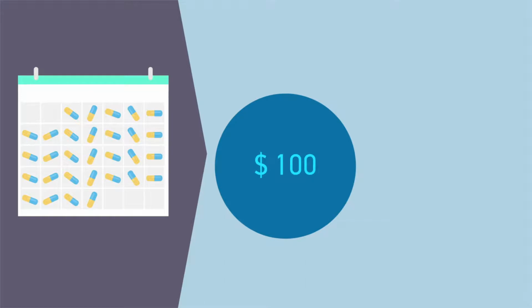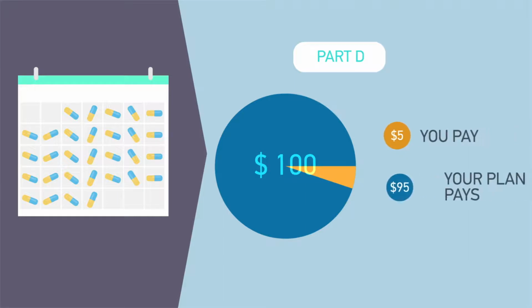Here's an example. Let's say a 30-day supply of a preferred generic prescription drug costs $100. With Part D plans, you would pay a copay, for example, $5, and your plan would pay the remainder of the cost, in this example, $95. However, the total drug cost of $100 is the amount that would count towards the initial coverage limit.